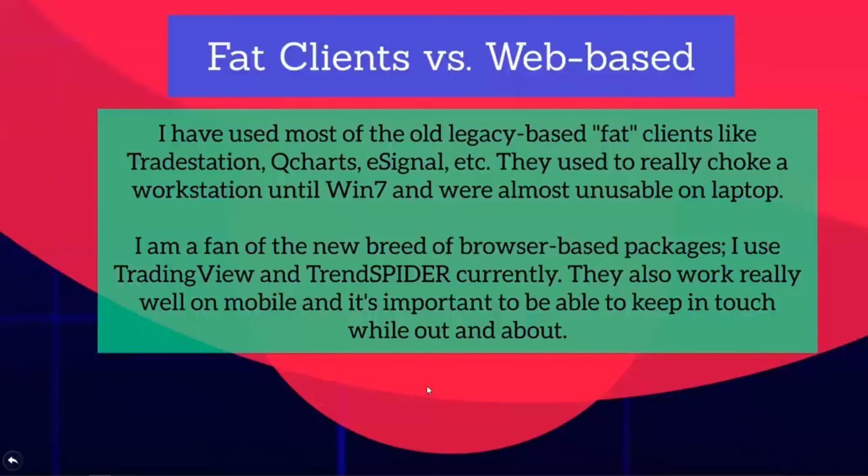But these days, I love this notion of these browser-based packages. They're just wonderful. I am using TradingView for different markets, and TrendSpider, and there are many other ones out there. Again, you can just download it. It comes in through your browser, and it's fantastic. They also work really well on mobile as well. That is very, very important.